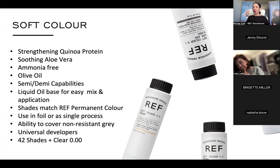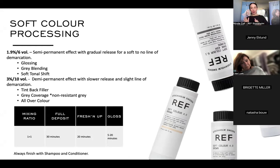You can apply them as a toner, a single process color. You can utilize them in foils. They don't slip and slide around. It's really wonderful. When mixed with the developer, it does create a gel kind of cream consistency, but it really does stay put wherever you are using it on the head. And we have our 42 shades plus clear. Right now, we don't have the full 42 because those new ash pearls, we will be getting those, like I said, later this year. But we do have all the other shades available, including the boosters.